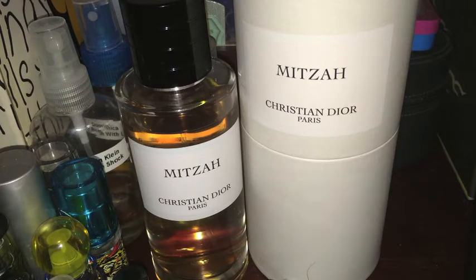But when you consider the retail of a Dior scent, a 50 ml scent, at about $60, like Fahrenheit and Eau Sauvage, these are kind of in line with those prices. They're just a little bit more expensive, and these are really well made. Even though there's some I really don't like.